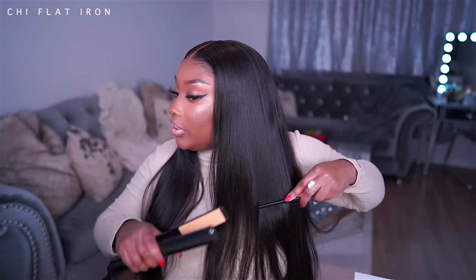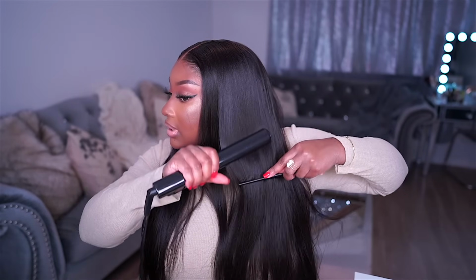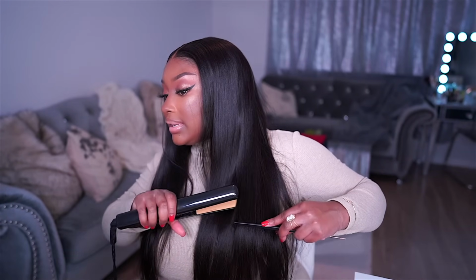You can add a little bit of serum or an oil if you feel like the hair is a bit dry, but the hair feels just fine to me and it's very soft. So I'm not gonna add anything to it. And I'm just gonna go over all the areas just to make sure that the hair is nice and straight and that it looks good. That looks like a fresh relaxer or a fresh silk press. And I'm gonna do the same thing on this side, y'all.